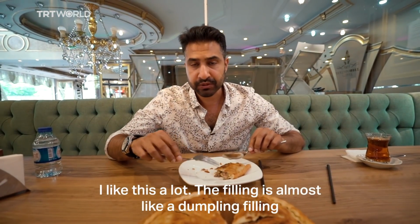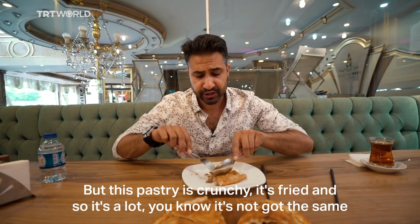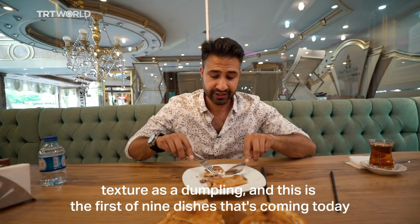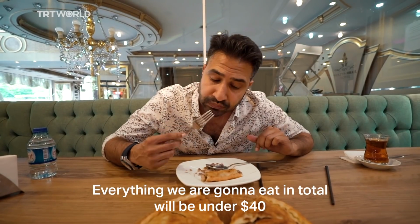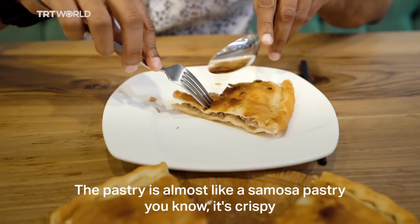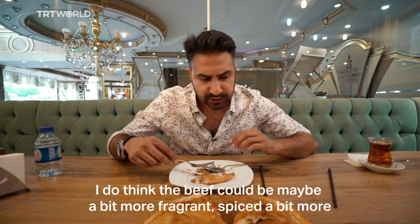The filling is almost like a dumpling filling, but this pastry is crunchy, it's fried, and so it has got the same texture as a dumpling. And this is the first of 9 dishes that's coming today. Everything we're gonna eat in total will be under $40. The pastry is almost like a samosa pastry. It's crispy. I do think the beef could be maybe a bit more flagrant, spiced a bit more.